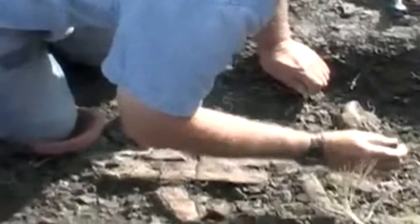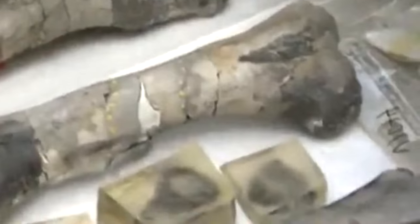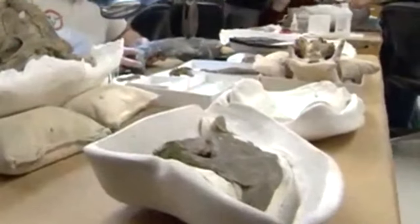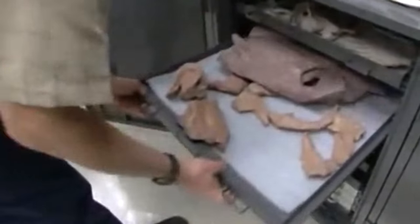1997. A ranch in northeastern South Dakota. A fossil hunter is on a routine dig when he suddenly spots the remains of a large dinosaur jutting out of the side of a hill. To identify the bones, paleontologists now rely on experience and acute knowledge of what other species of dinosaur have been found in the same area.